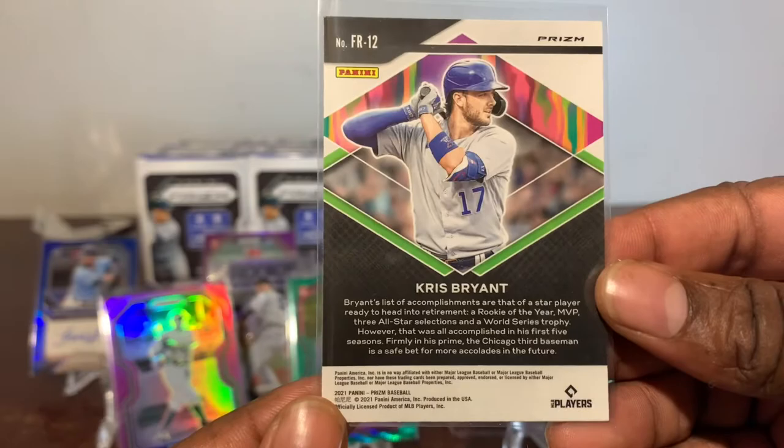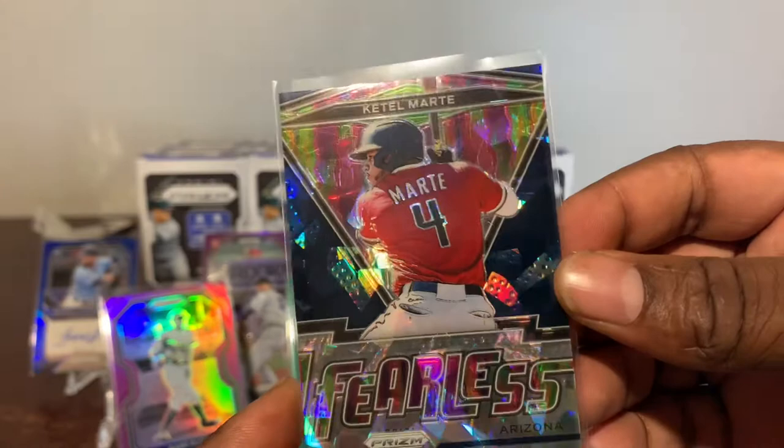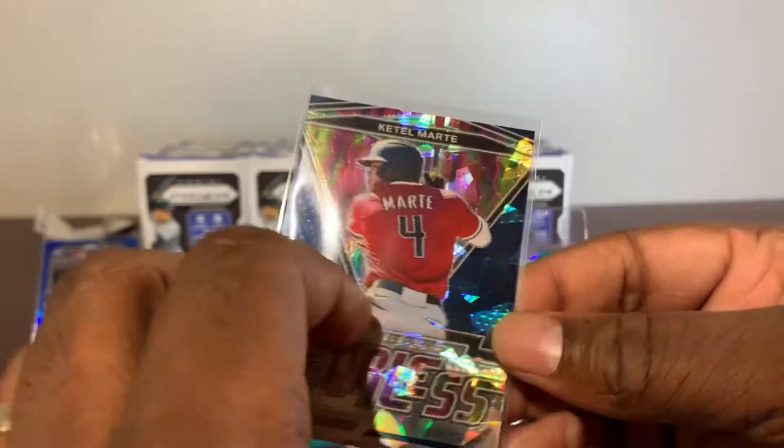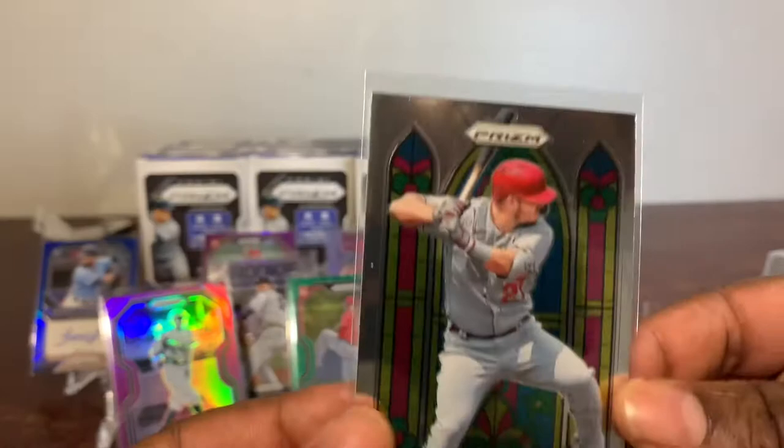And this bad boy right here is called a crack ice. This is a blue fearless crack ice of Ketel Marte. And boom, look at that bad boy. It's numbered to 25. 25 of this card in the world. Very nice. That's it for the... Wait, we got one more insert to go through. Got more inserts to go through.